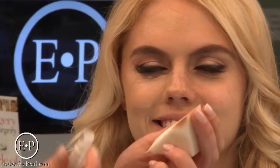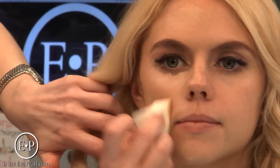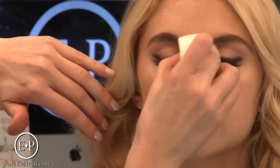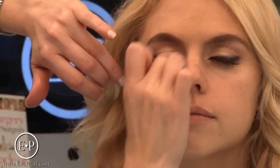Okay, so this is how the one side looks. A little kooky, I'm doing only one side, I want everyone to see the difference. A little water and more of the sponge. I'm going to start with the bottom area, the area that's closer to your chin, closer to your neck that has no makeup, because we want your face and the rest of your body to match. And then we're going to go on your forehead, and your nose.